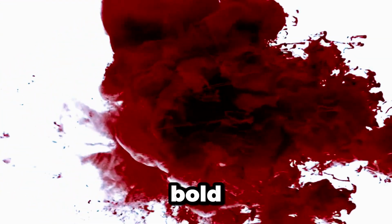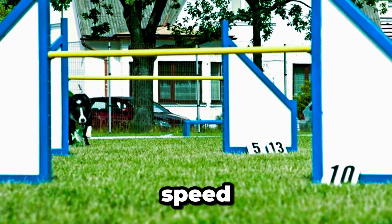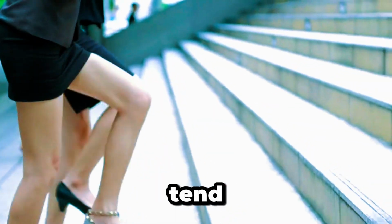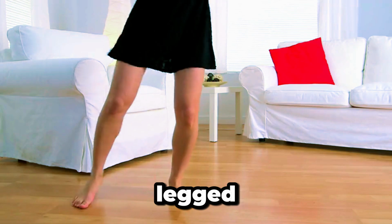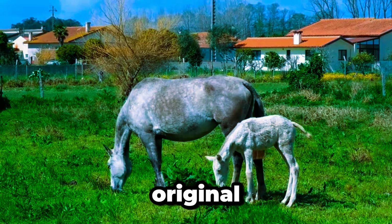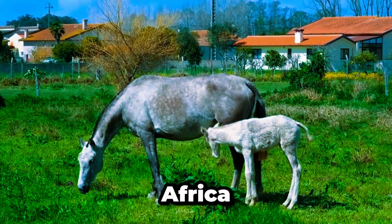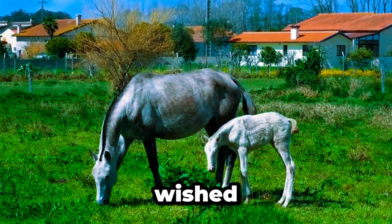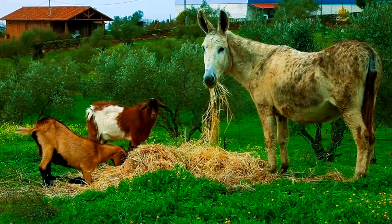Hot bloods tend to be spirited, bold, and learn quickly. They are bred for agility and speed. They tend to be physically refined, thin-skinned, slim, and long-legged. The original Oriental breeds were brought to Europe from the Middle East and North Africa when European breeders wished to infuse these traits into racing and light cavalry horses.